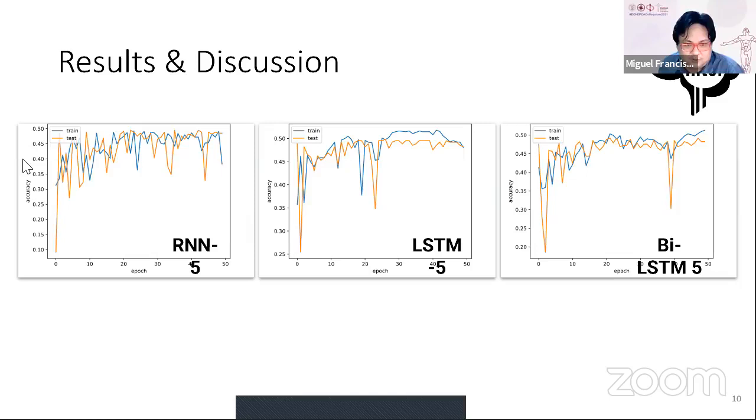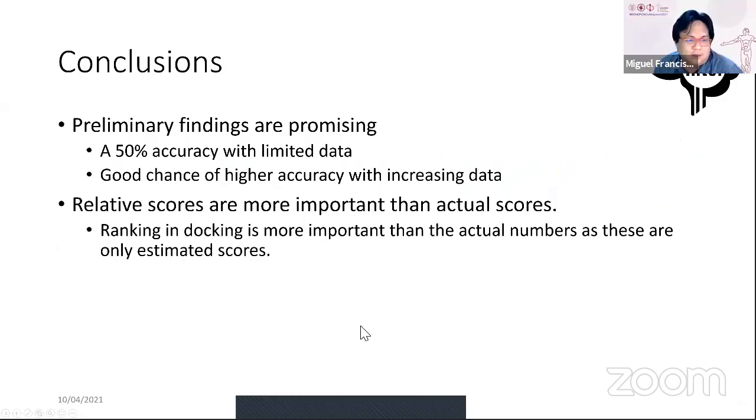At least in our results, we found that there's a promise in trying to use these machine learning models to predict the binding affinity for drug discovery. So there's a good chance that we get higher accuracy if we increase the data. We also recognize that the relative scores are more important than the actual scores. As long as the ranking in the predictions corresponds to the same rankings when you're looking at the actual docking scores, then the neural network model would have performed equivalently, at least to that docking experiment. So these were our findings.